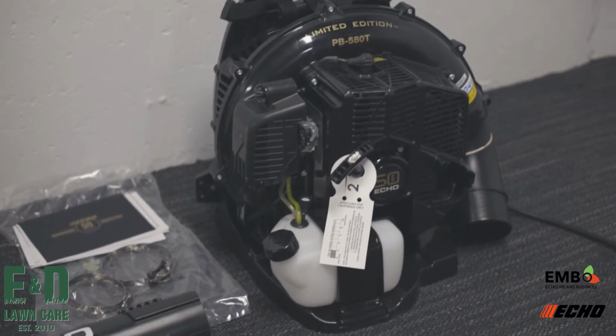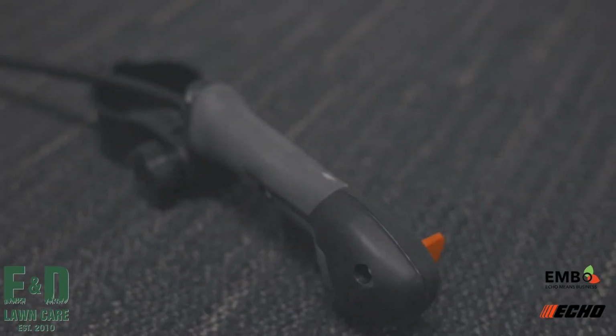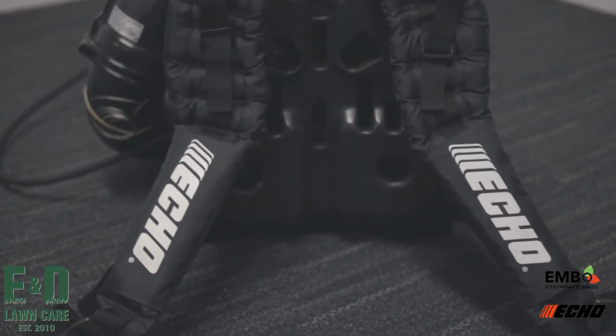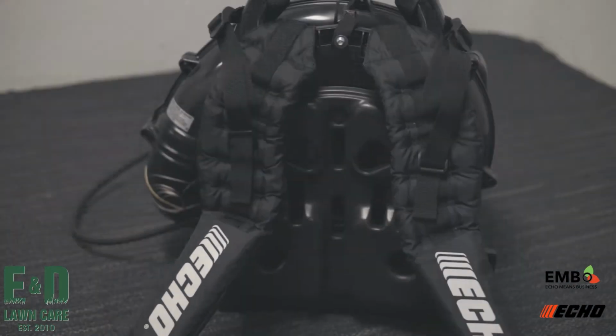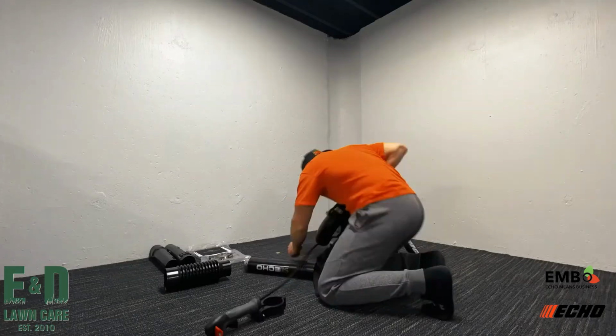The blower's CFM, or air volume at nozzle, is 517, which is roughly half of Echo's flagship 9010T backpack blower. The maximum airspeed at the nozzle for this blower is 216, which is pretty close to the 9010T.